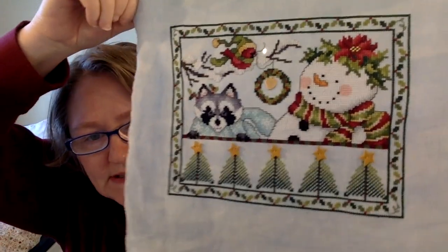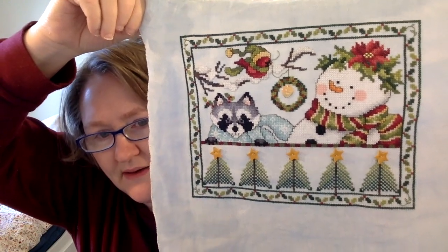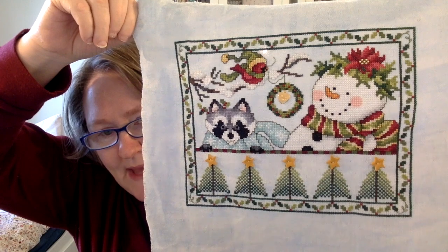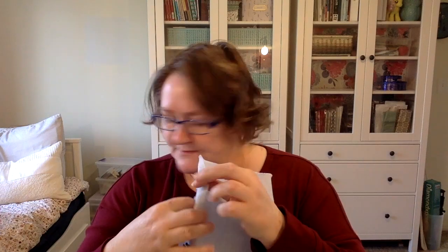So one more time, Winter Friends Welcome by Stony Creek. Love how this turned out. I think it's super, super darling. And I'm really happy with the changes. The stars on the trees are not the called-for stars. They were out when I was ordering everything from Stony Creek. I'm just going to set this aside here.